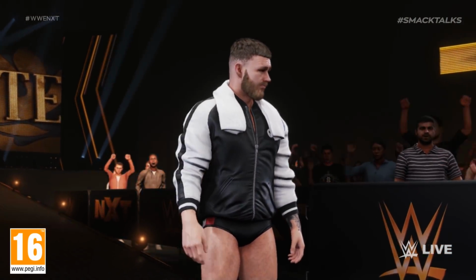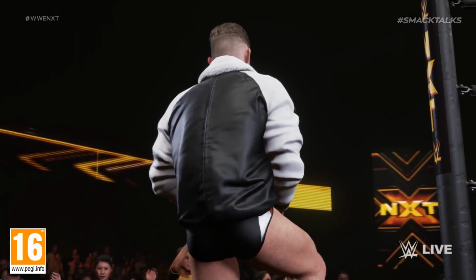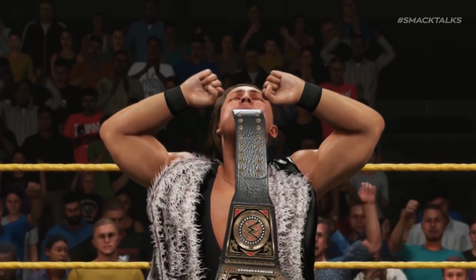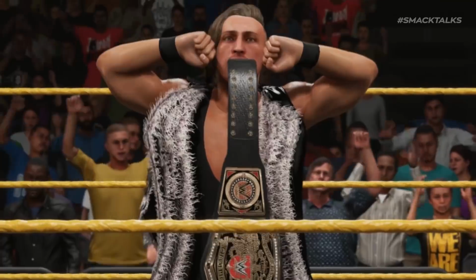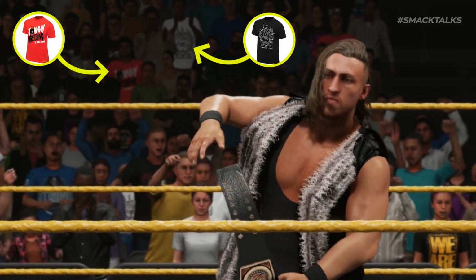but thanks to newly updated crowd shirts featured in the NXT arena, we now have a few more superstars that we can also confirm. First up, returning to the game after making their debut last year in WWE 2K18, we have Johnny Gargano, Aleister Black, and Roderick Strong, all of which are confirmed thanks to the presence of these new t-shirts within the NXT crowd.